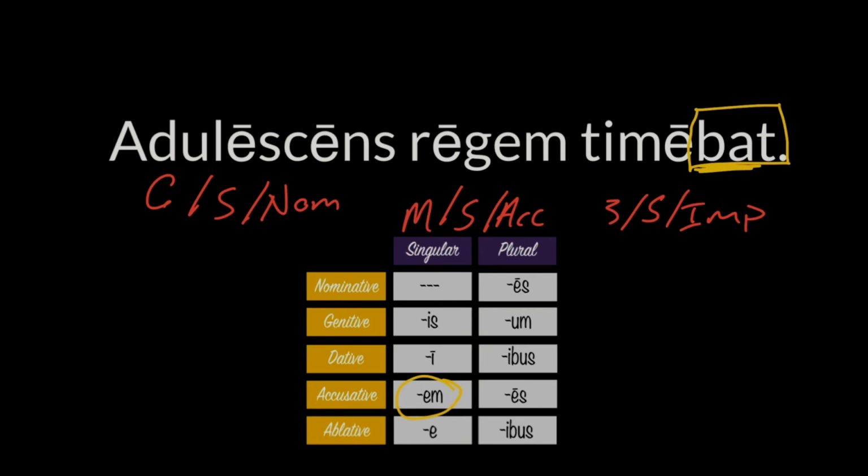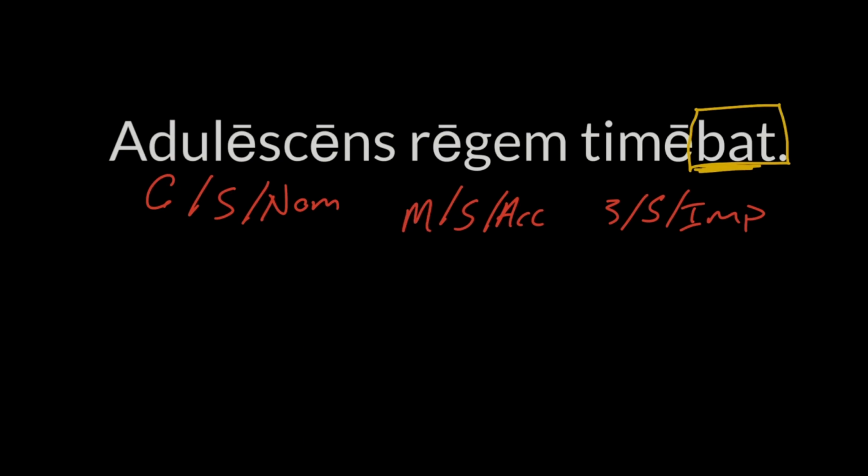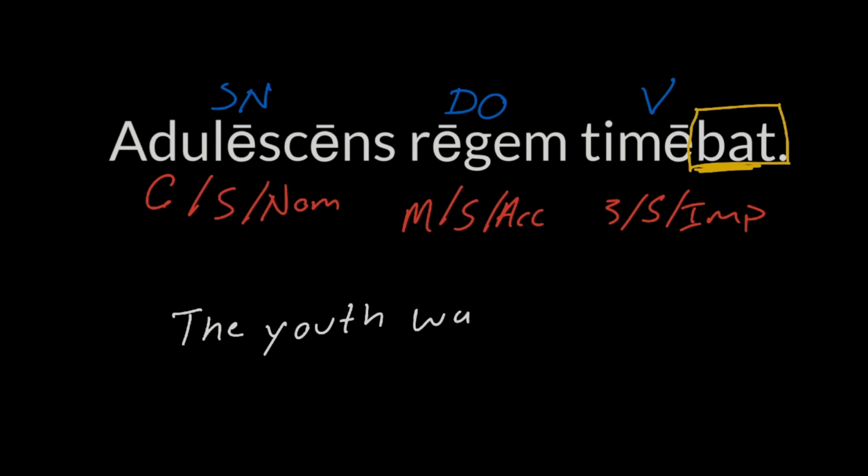Now that we have everything parsed, we should be able to label our sentence. The nominative is, of course, your subject. The accusative without a preposition in front of it is your direct object. And then timebat, as we said, is our verb. Now we can translate. Adulescens is the youth. Timebat was afraid of. The king. The youth was afraid of the king. Check and make sure you got everything correct, and then we'll move on.